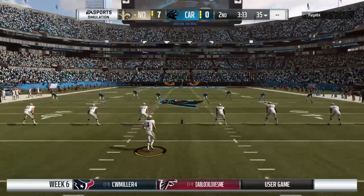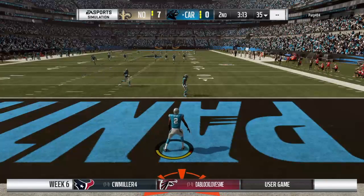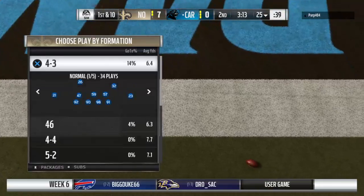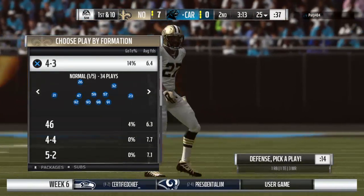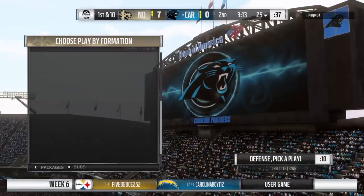Lutz now to kick this one away. And this will not be returnable. It's out of the back of the end zone for a touchback. And onto the field, here come the Panthers. And hoping to do better than they did their last possession when they punted the football.